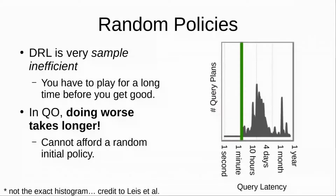Just to quantify how bad that could be, here's a histogram of every possible query plan for an example query over the IMDb data and its latency. It's borrowed from the How Good Are Query Optimizers Anyway paper. What this histogram shows is that some query plans for this query can execute in just 1 second. Other query plans, really, really bad query plans, might take an entire year to execute. So if you start out with a random policy, just picking randomly, odds are you're going to end on a query plan that takes between 10 hours and 4 days, right? The mean of this distribution, or the median, sorry.